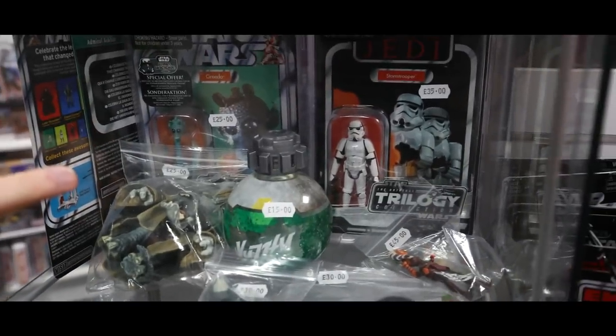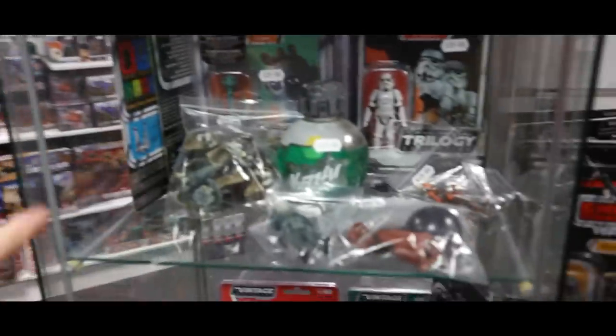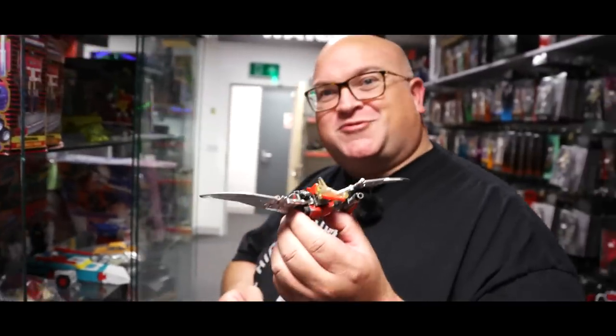These are only available at Galaxy's Edge. It's the big Star Wars theme park that Disney have done, and you basically go and exist in Star Wars. It's meant to be fantastic. I'll get there one day. But this is one of the water bottles. Pulled out what for some people is a total grail.